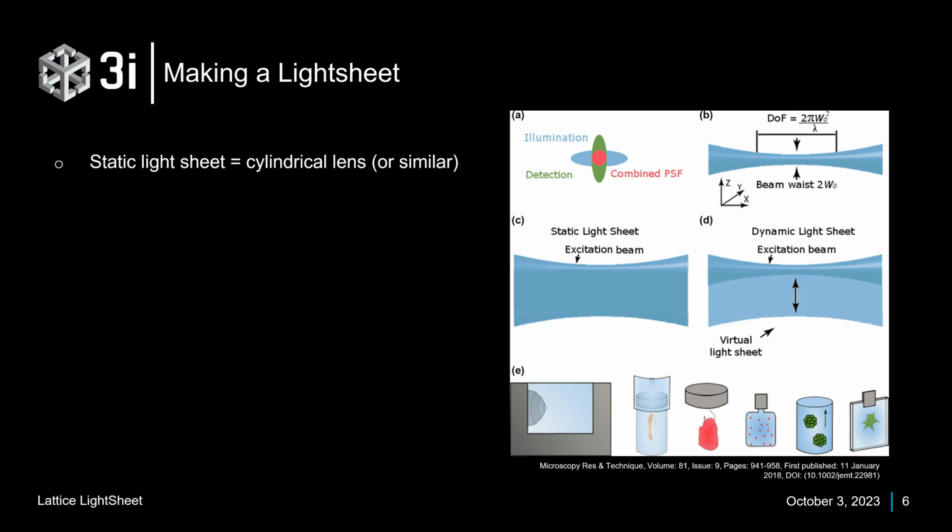The other way to make one is either a virtual light sheet or a dynamic light sheet. And if I had more caffeine, I could do this fast enough, but you essentially shake the beam back and forth really fast and then move that up and down as well. You do that faster than the camera can expose, and you make a light sheet that way as well. The Lattice also partially does that.